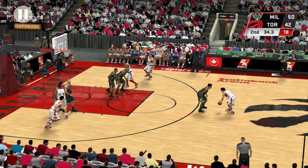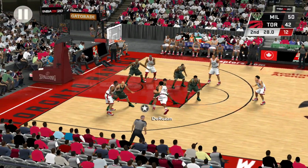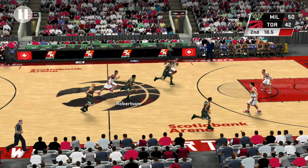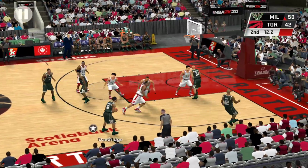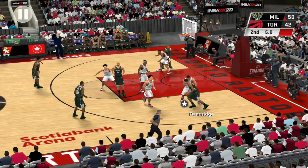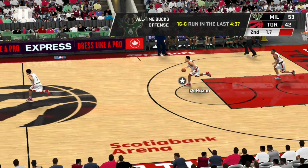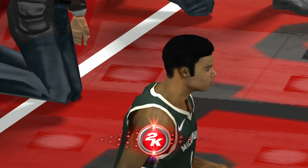Now Lowry. Pass to DeRozan. Back to Lowry. Missed inside. Hard work on the glass once again, fellas. They put a lot of effort into their rebound. Here's Dandridge. Red with the ball. Here's Dandridge. Now Red. Here's the triple. And another 3 for Milwaukee. Here's DeRozan. No luck. And so that's the end of the first half. Bucks ahead.